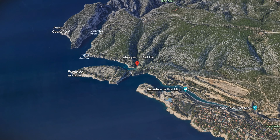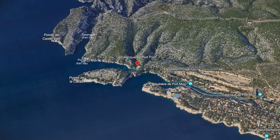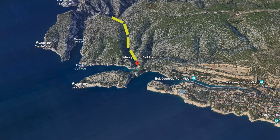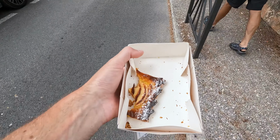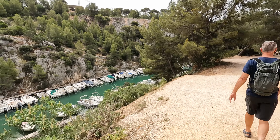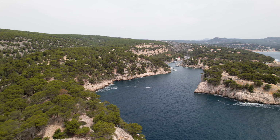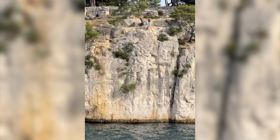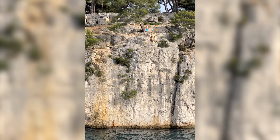The first 2 being relatively accessible, and the Calanque d'Envaux requiring a decent hike up this ridge and down into this valley. So fueled by pastries, we parked at the port and started the hike. We were told that this was gonna be a pretty secluded beach, but so far we see a lot of people, so that is TBD. We walked along Port Pine, I don't know how you say it, and saw some crazies cliff jumping. This is probably about 60 feet.